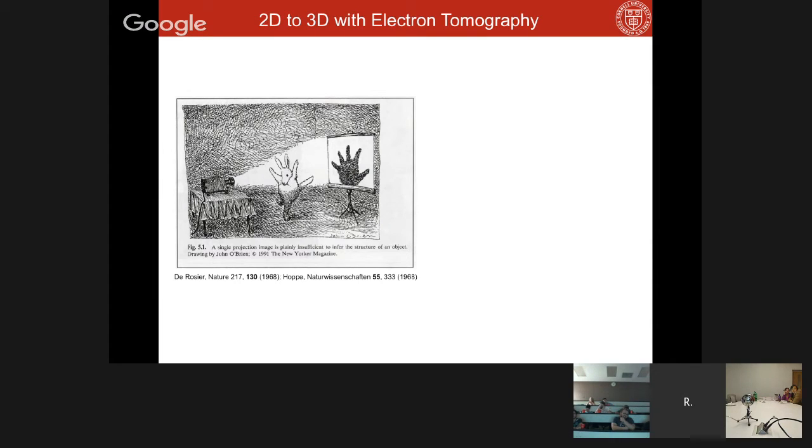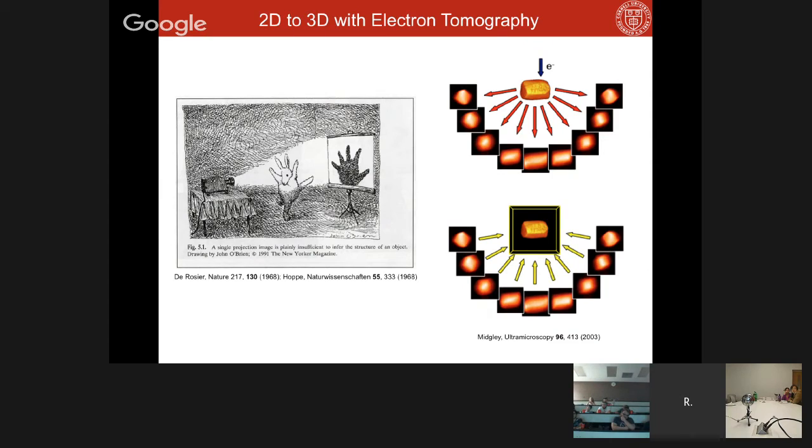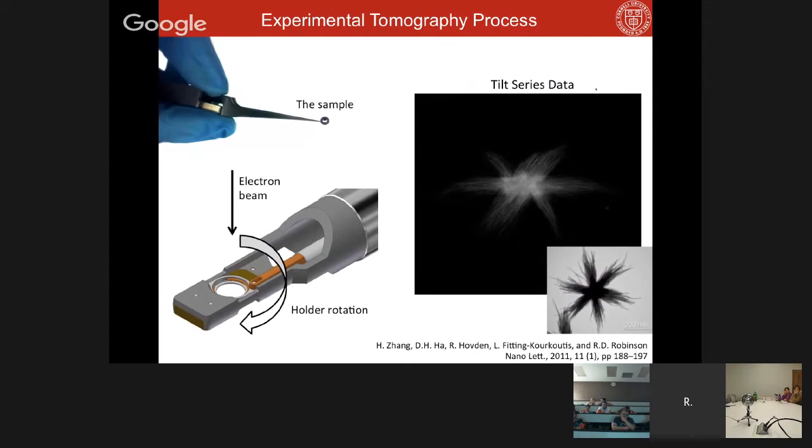So how do you know whether you're looking at a hand or whether you're looking at the rabbit? One way is to take a bunch of projection images, like shown at the top, from a bunch of different angles. So you're rotating your sample, and then from all these projection images at different angles, project them back and try and reconstruct the three-dimensional object. So this is the tomography process.